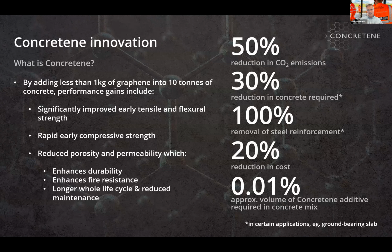But all the science and the testing to date is indicating a much longer-life and durable product. Particularly if you think of applications such as ground bearing slabs, when we've eliminated the reinforcement and the joints, obviously they're the typical failure mechanisms, and also because it's less porous, there's less water ingress as well. So everything's pointing to a much more durable material. But again, we've got to determine that through testing, which we're doing later this year.